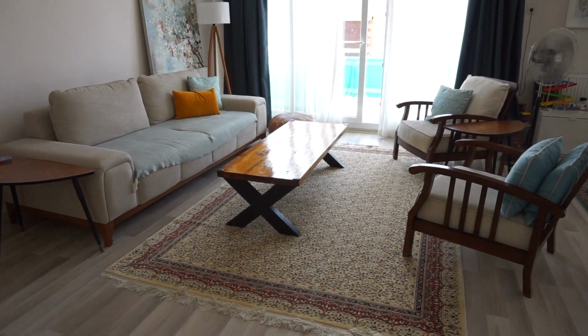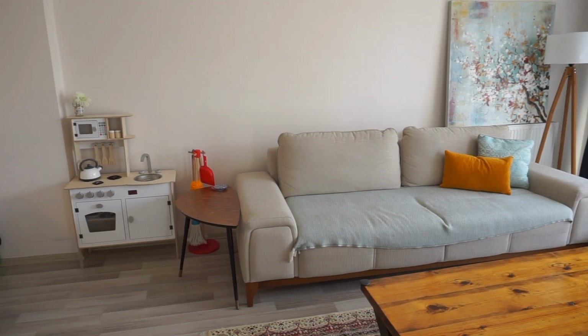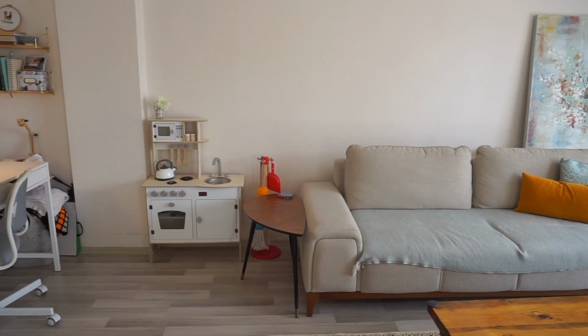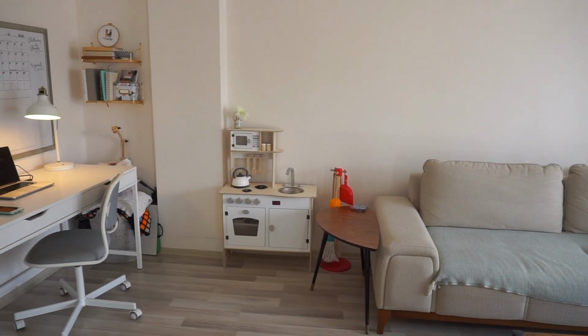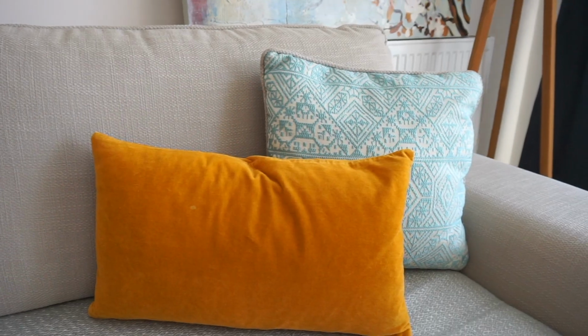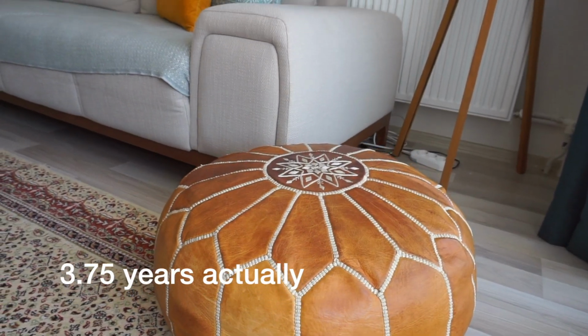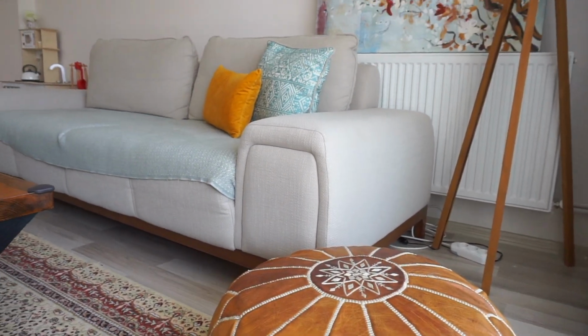It's open and spacious, which we love. Next to the living area is also a little nook for my work desk. Our couch was really important for us to buy new, but most other things are secondhand or bought from IKEA or found along the way. We've lived here 4 years now, and so we have collected items, moved things around as we found them.